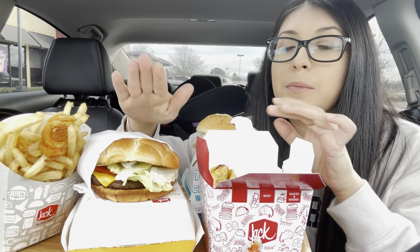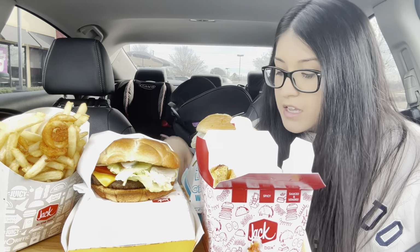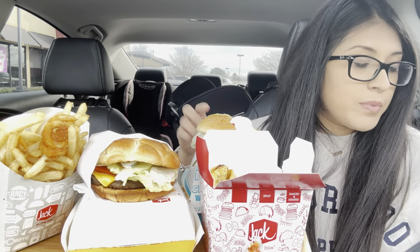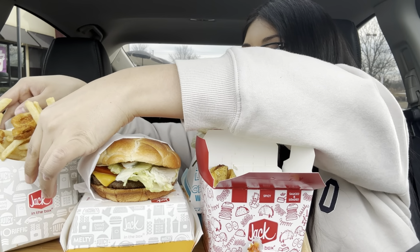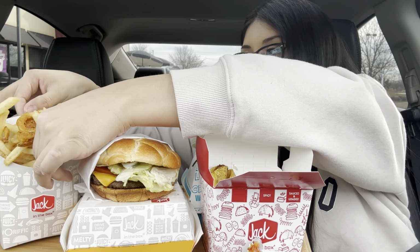Alright, so I got the chicken sandwich. It's back here. I got the buttery burger, french fries, onion rings. I got the tacos, the loaded tacos, onion rings. Did I say that already? And the jalapenos. I got a little bit of everything. Not everything fits in the tray, but guys, something really bad just happened, my Coke fell on my passenger seat.